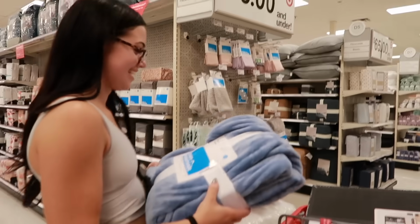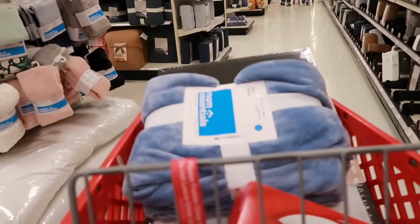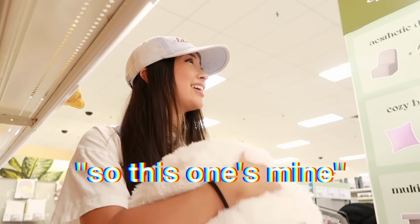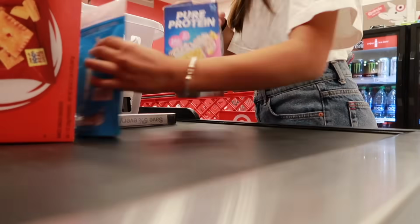Lex is simultaneously getting stuff for her new apartment. It's like dorm living, but like better. And this blanket is plush. Plush. Target is killing it this year. So this one's mine. This is so soft. I feel like I could literally sleep on this.